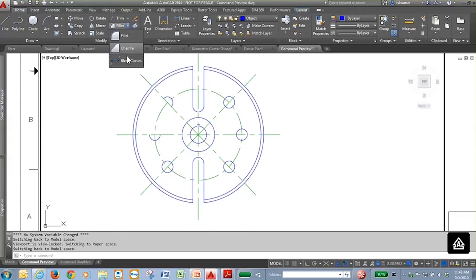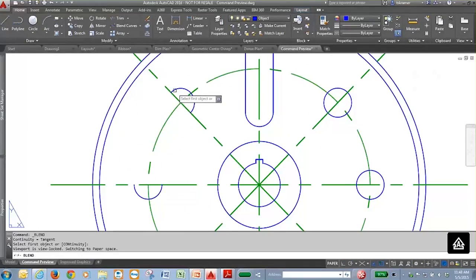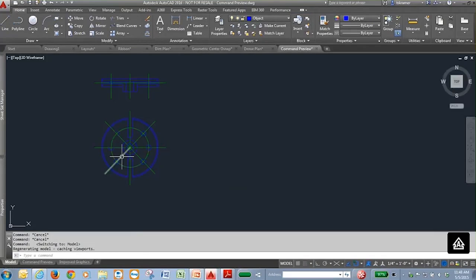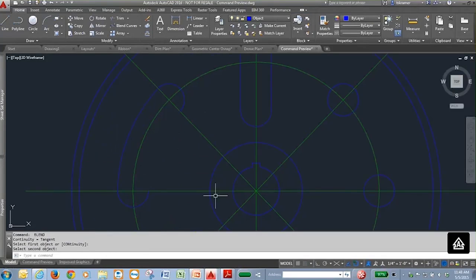I want to choose the blend tool. So what if I wanted to take these arcs here and I wanted to connect them? Let me try this again. Oh, you know what? Better be in model space, right? Was that it? Yeah, so it's basically giving you a preview.